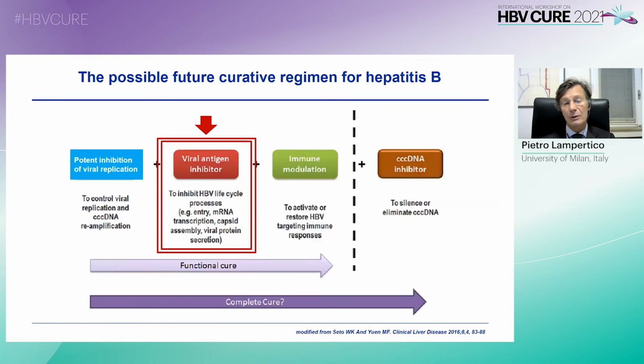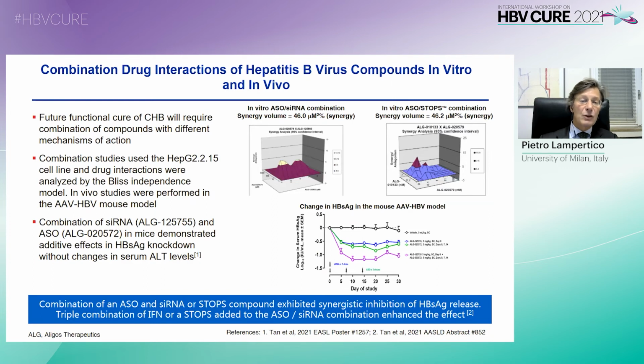Another possibility is to try to target viral inhibition by using different drugs with different mechanisms of action. I'm not showing human data, but I'm showing this study, which has been presented at EASL 2021, but also will be presented in a couple of days at the American meeting. What they did in this company, they looked at the in vitro model combining antisense oligos plus siRNA, and they were able to show some synergistic effects. So two different mechanisms of interfering with the viral RNAs. Also, they were able to show in vitro a synergistic effect by combining ASO and STOPS. You know, STOPS is working as an NAP, meaning stopping the egress of S from the cell.